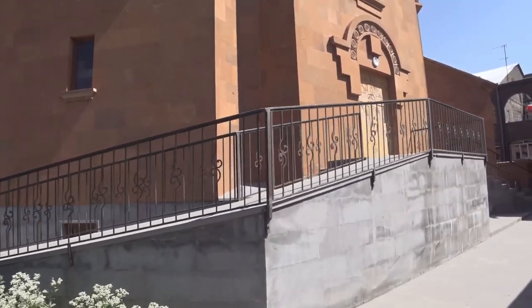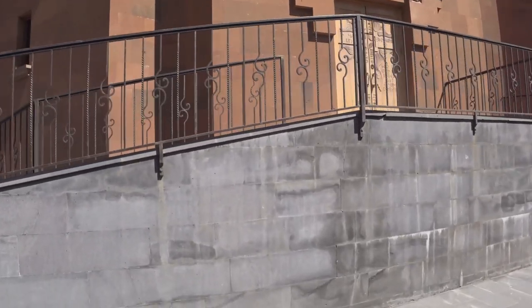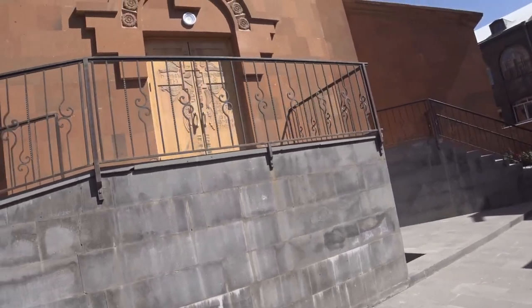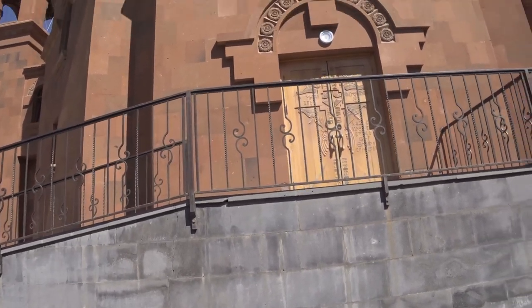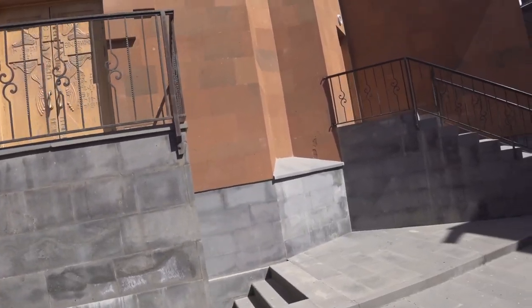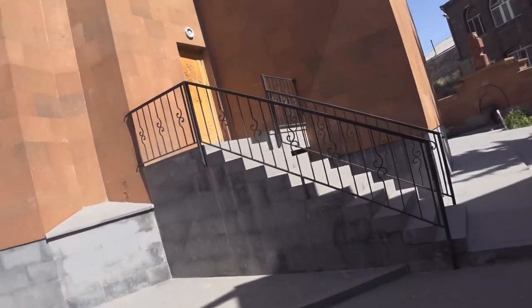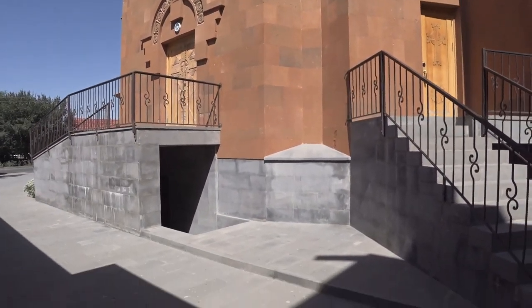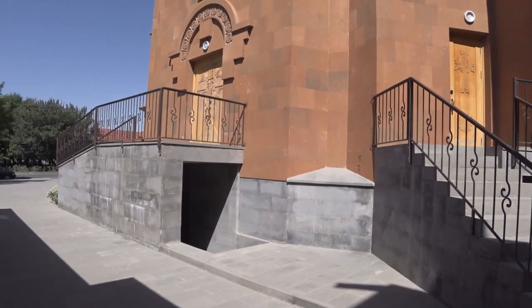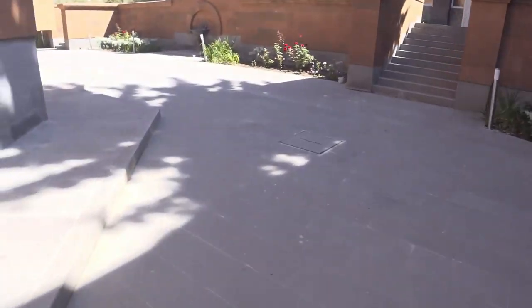I can imagine, which is also probably a reason that the Catholic churches look like Armenian Apostolic churches. Just so that they could be recognized as house of God. And secondly, because the Armenian churches are very stable, very well built. They can withstand earthquakes. I suppose that is why.